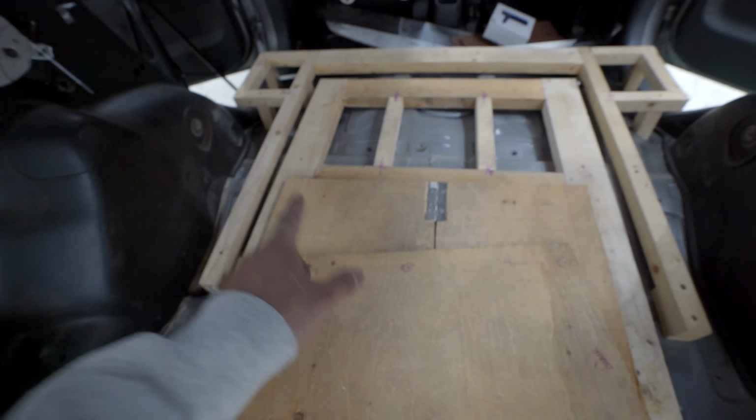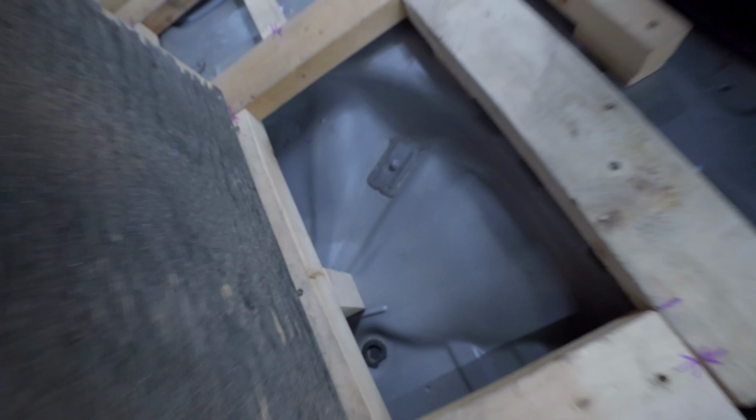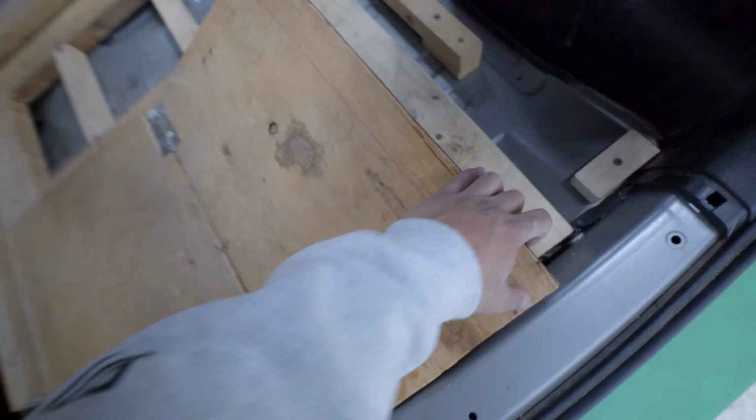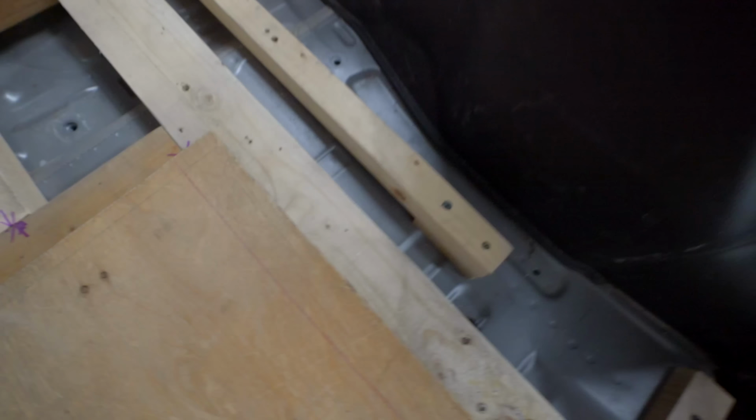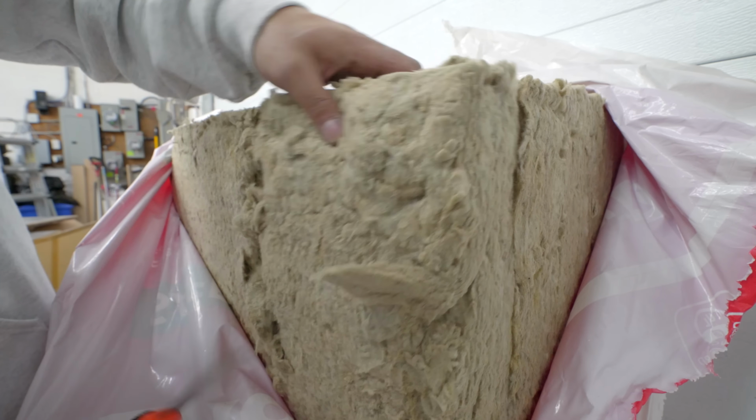Pretty much what we have to do is just fill all the empty space with the insulation. Now these two areas I'm still going to be using as my secret compartment space, so I'm not going to put any in there. But everywhere else, the other empty space, like in between here, I'm just going to stuff insulation in there. And that'll hopefully prevent it from getting too cold during the wintertime.